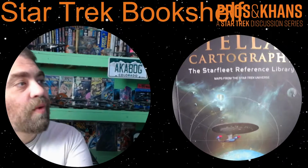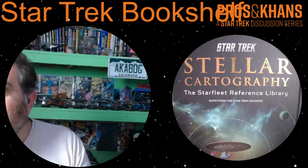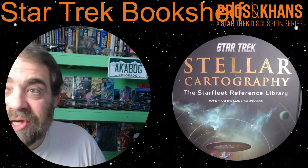We're going to go into one of his books, which is just this gorgeous book. You can see Star Trek Stellar Cartography, the Starfleet Reference Library. He brought this over, and we've been having fun looking at it. And we thought we would just dig in and share it with everybody.